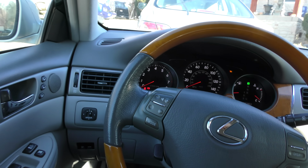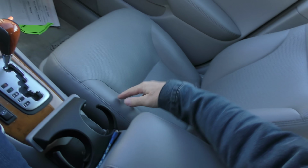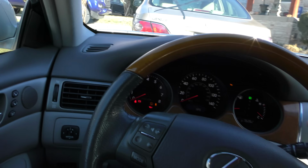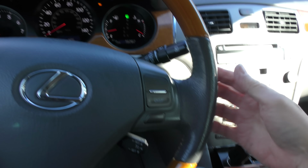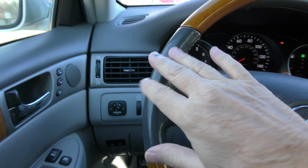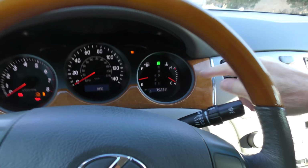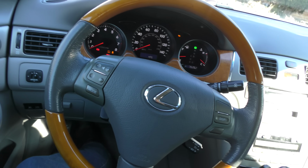So what you want to do is look at the interior. Okay. Leather's still in really good shape. And look at the steering wheel. It's very clean. The leather isn't worn out. If this was all worn and frayed, you could think, boy, it's got a lot of driving. This, being this clean, 75,000 miles is relatively believable.